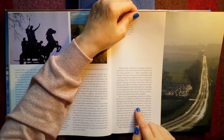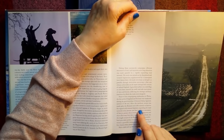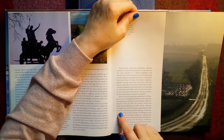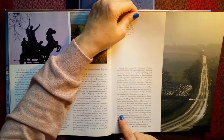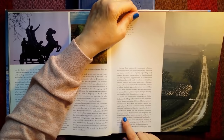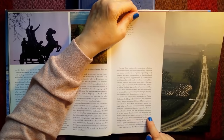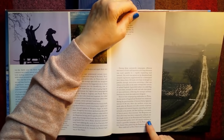safer, the Romans were able actively to harvest the region's rich mineral deposits, expanding the road network in the process, and also building a succession of forts to protect their interests. The Brigantes and their allies may have been temporarily subdued, but the rough terrain of the Pennines and Northumberland provided perfect cover for anyone wishing to mount a guerrilla campaign, and the Romans took few chances when protecting the Empire's assets.